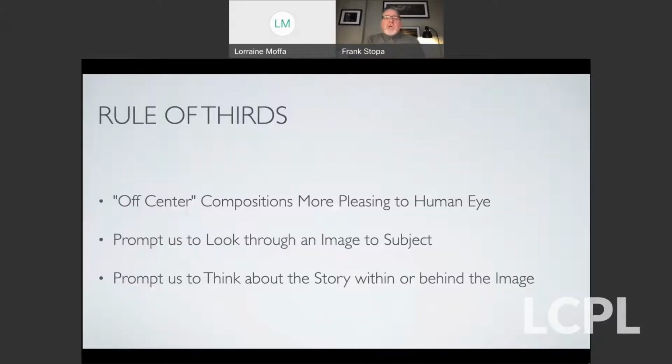Okay, my next rule is the rule of thirds. Rule of thirds, this is a little bit of fun also. Basically, and I'm creating this definition myself here, I'm sure there are plenty of other people who give you other definitions. But basically, the rule of thirds is creating an off-center composition because off-center compositions tend to be more pleasing to the human eye. They prompt us to look through an image to the subject rather than seeing a subject dead smack in the middle of the image.